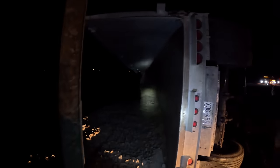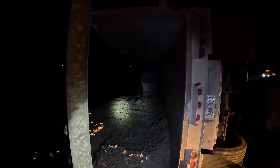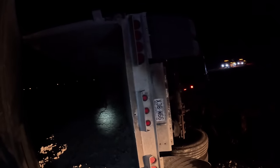I don't know if I might be better off coming back here to get the trailer. Let me see how much is still on it. He scraped it out with that excavator. Yeah, there ain't much left. He was going to try to set it up with that excavator, and he couldn't do it. Really? I'm surprised. Yeah, it's tipped. You know, it's sitting downhill a little bit.